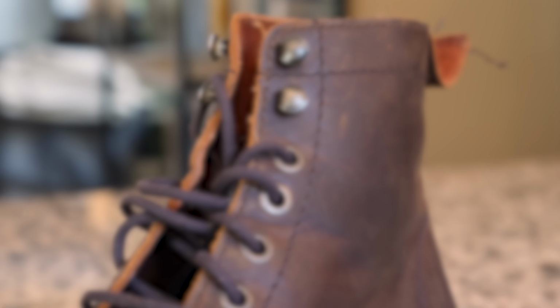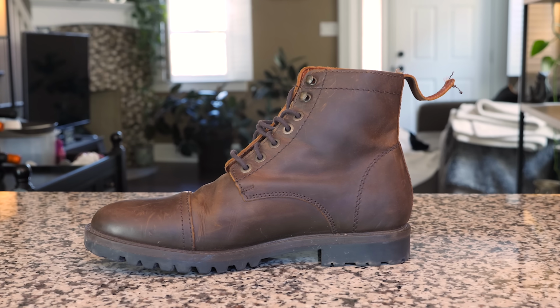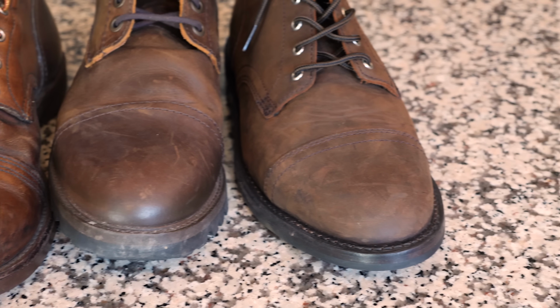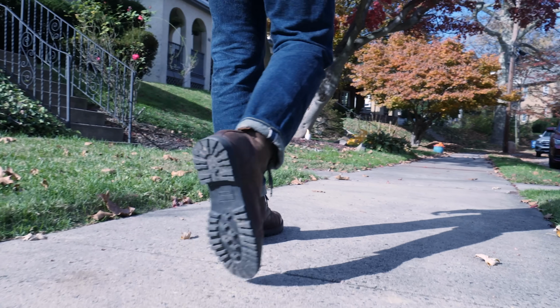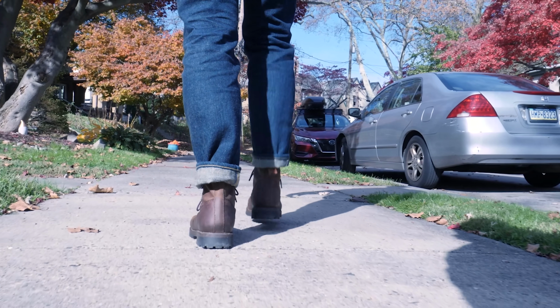Now, they are very lightweight as a result of all that cost cutting in the construction. They weigh about 640 grams each. For reference, my Thursdays are about 800 grams. My Red Wing Iron Ranges are 890 grams. My Knicks boots are 1180 grams. So I imagine, as the CEO said himself, most guys won't care about the lack of cork. They'll just be glad they're not too heavy or too expensive.